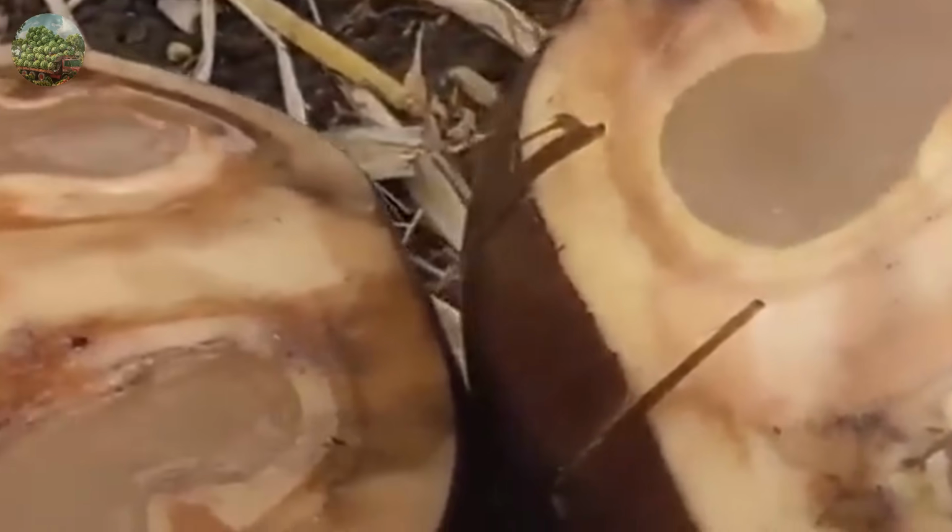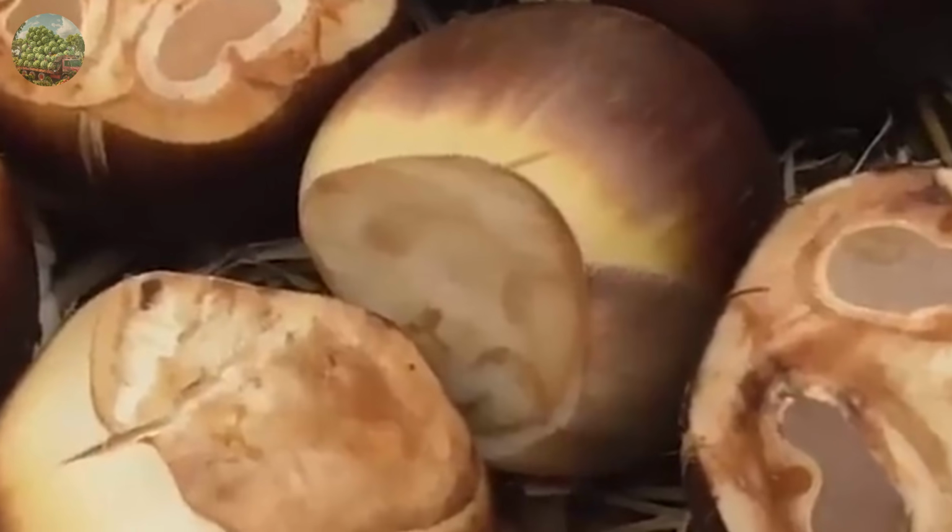For jaggery production, the filtered sap is poured into large iron pans and boiled over an open fire. A treasure trove of sweet, jelly-like seeds and a fibrous pulp that can be eaten raw or roasted.